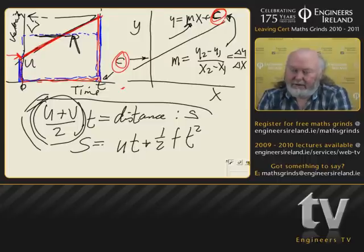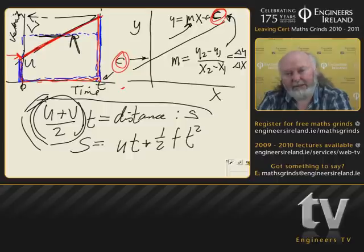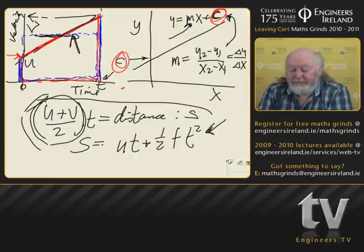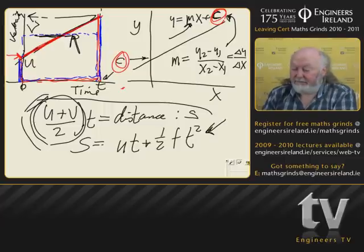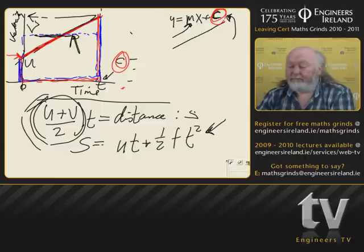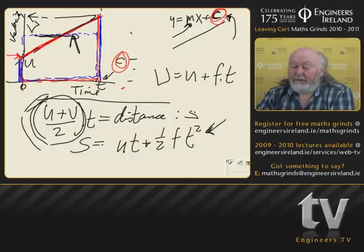Both of them, unfortunately, have a reference to time in them. Now, why that's unfortunate is because there are many problems you will get where you won't be told the time and you aren't even asked for the time. So why should you go and find out time? In your two equations, you will notice that this one here has a t squared in it. And the last one that we had, I'll rewrite it for you just in case you've forgotten it. That one just has time to the power of 1.